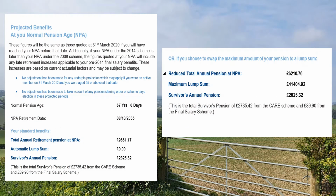Your projected benefits at your normal pension age are the value of your benefits as at the greater of age 65 or your state pension age. The benefits shown are based on the pay provided to us by your employer as at the 31st of March 2020 and assume your pay will remain the same until your normal pension age. They do not take into account any future cost of living increases. They also do not take into account any pension sharing orders or scheme pay deductions. They also do not include any underpin protection.